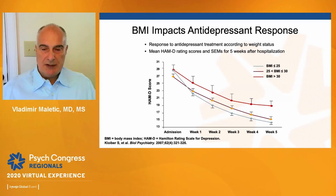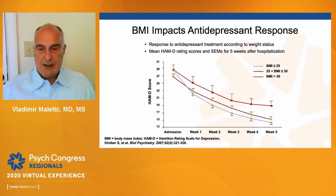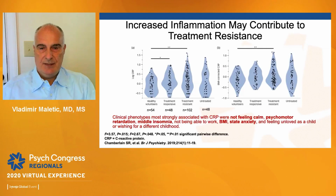So normal, what is considered normal and healthy weight, they were responders. On the other hand, patients who had BMI above 30, so were obese, on average, they were non-responders. All these patients were hospitalized, so treatment adherence is less likely to be a factor. So again, indication that having higher BMI may have a negative impact on treatment outcome with antidepressants.